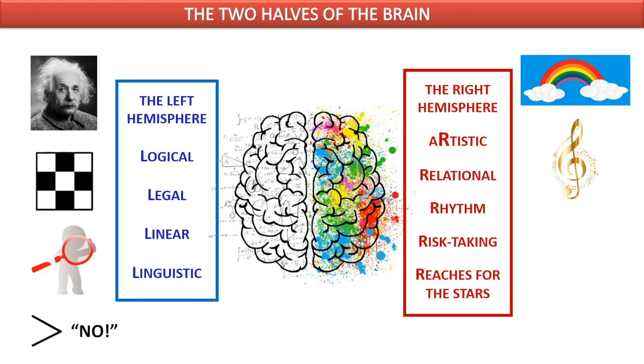It is musical, and also, as we can see through the binoculars here, tends to look to the future, way out there, as distinct to the left brain that looks for the fine detail. And as I said before, says why not, as distinct to no or why. Yeah, do you get this contrast between the two sides?